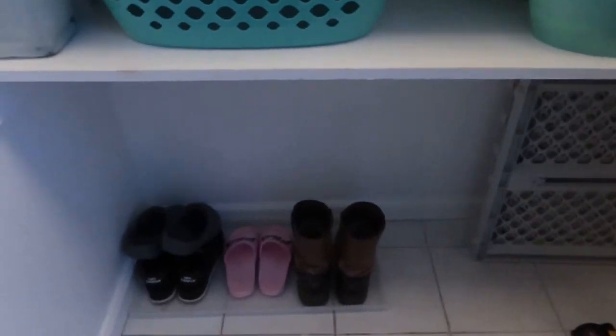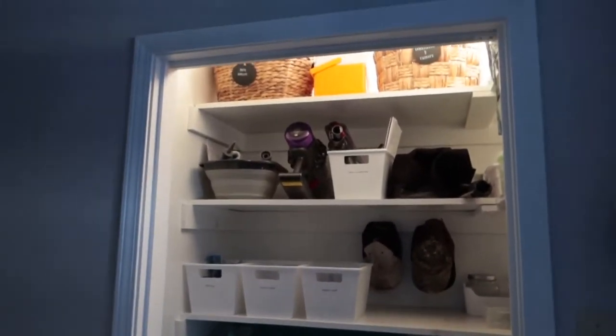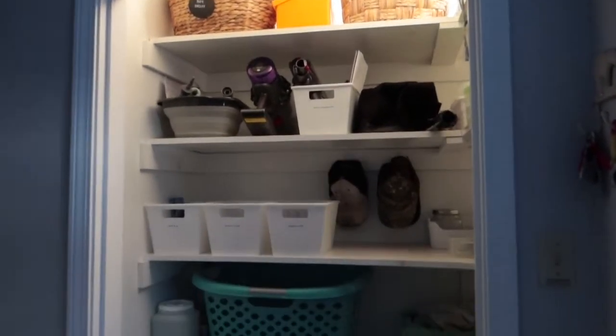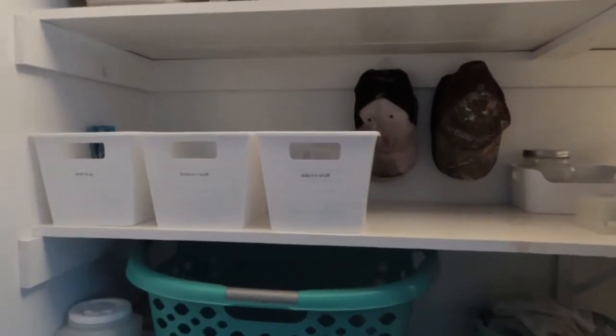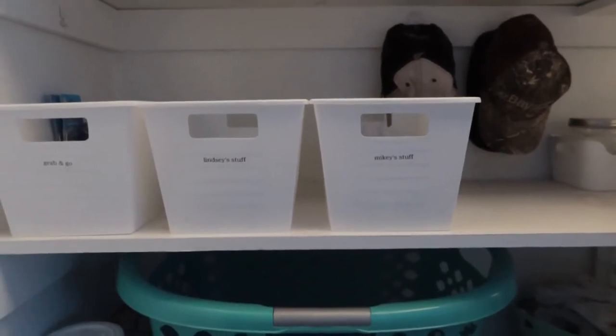The Dyson is mine, so I don't really let them use it, but I put it down there. It was on the shelf, but since I wanted these here, I decided to just keep them there. And then nothing else really changed though. But I think overall, it does look a lot better. And so those gray baskets there, I'm really liking these Dollar Tree ones, and these are the ones that I've told y'all that I like.